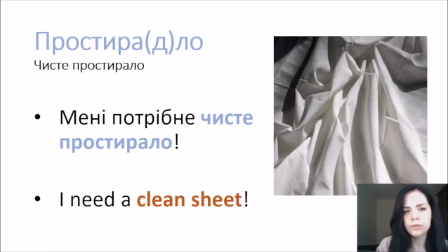So if you want to say I need a clean sheet, you would say мені потрібно чисте простирадло, or простирало. Okay, so in order to say sheet in Ukrainian, we say простирало or простирадло. I would personally prefer the one with the D.